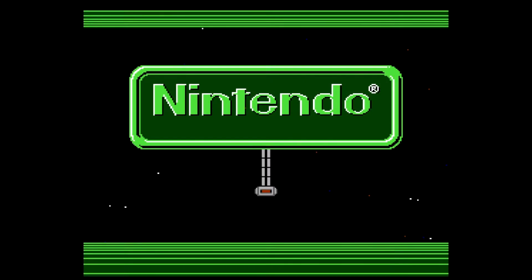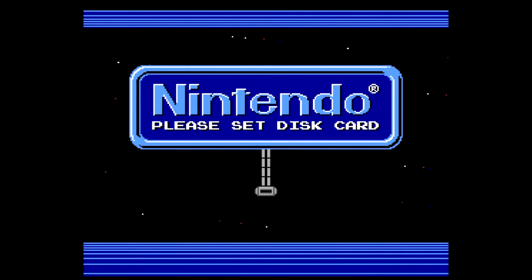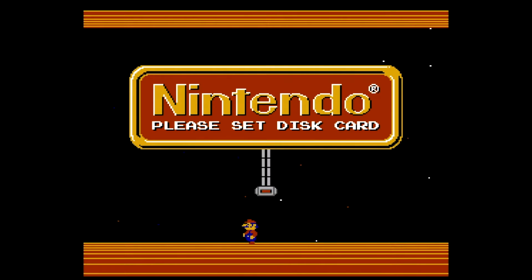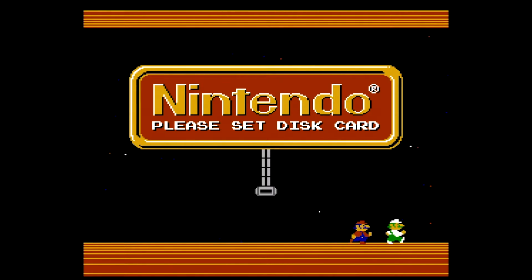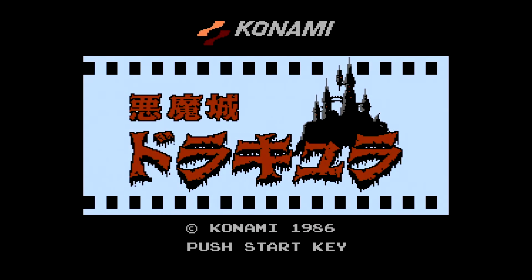Oh yeah, please set disc card. That's amazing. Oh, and there's Luigi. What's up, dude? So that's pretty much the little menu screen at the beginning. If you don't press anything, it does this Luigi and Mario screen. All right, now loading. All you have to do is hit the A button. Oh, that is so sick. Konami, 1986.